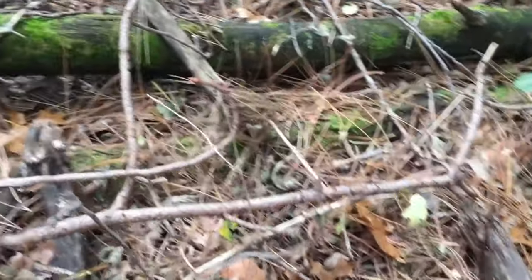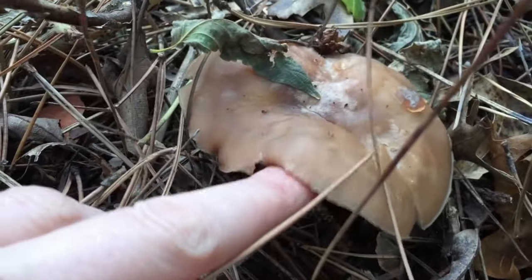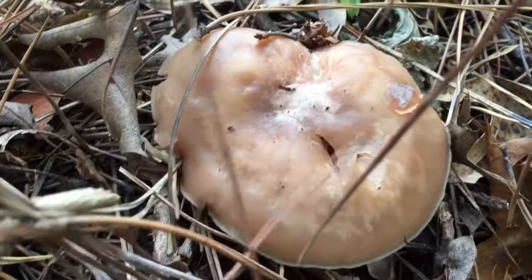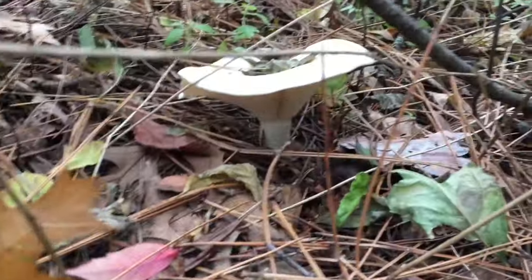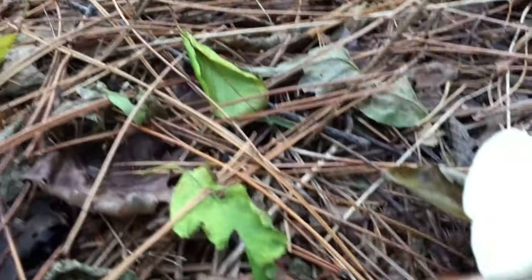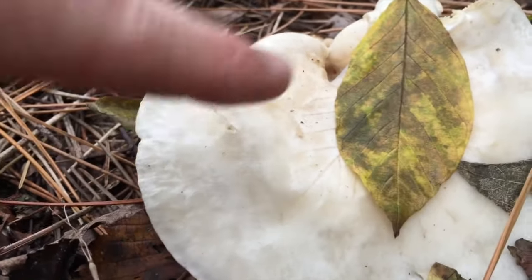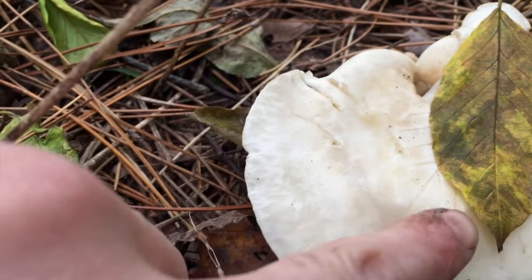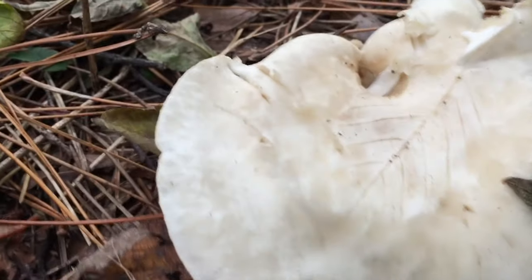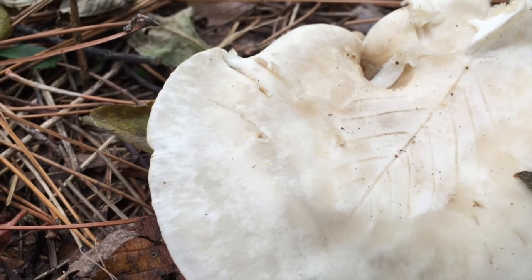So I found my first mushroom. Don't know what it is. Kind of slimy. Slimy brown mushroom. I lost Sam, but in other news, I just found some mushrooms. I do believe this is a lactarius. Wow, this one's really cool. If you guys can see right here, this leaf must have been sitting right here. Look at that. There's a leaf print on it.